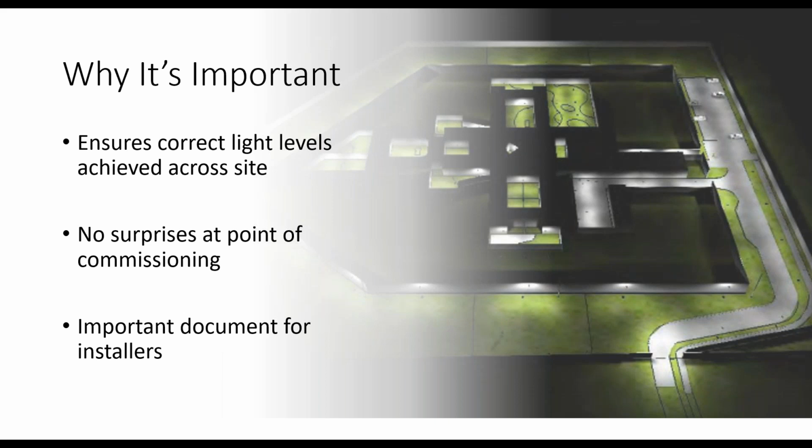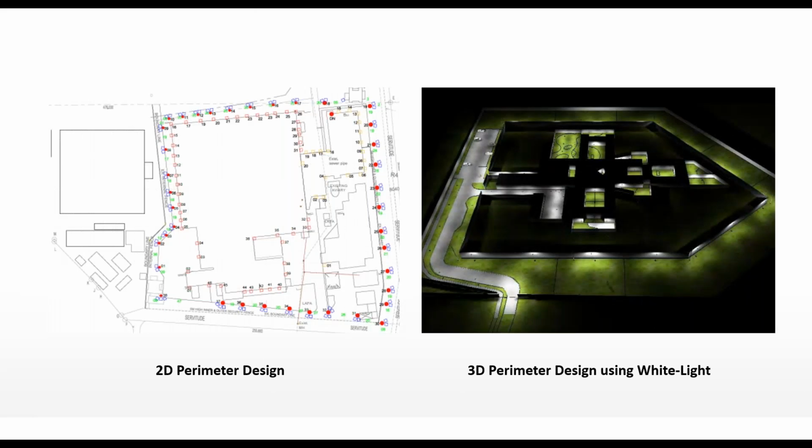I actually always promote this, from a consultant standpoint, but also as an installer standpoint, because it's just a great document to be able to show people exactly what they're going to get at the end of the day. So there's two main methods of design that we can do.